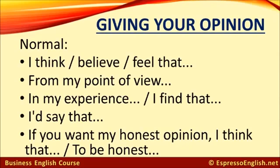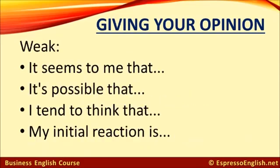I'd say that... If you want my honest opinion, I think that... Or, to be honest... Use these phrases when you want to express a negative or critical opinion. The word honest is a diplomatic way to signal that you are going to say something negative or unpopular. Finally, here are some phrases for stating a weak opinion. You can say, "It seems to me that," "It's possible that," "I tend to think that," "My initial reaction is." Use this phrase to show that this is an opinion you haven't thought very deeply about.